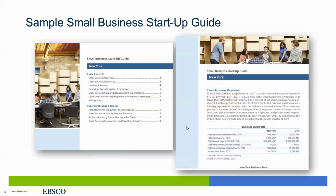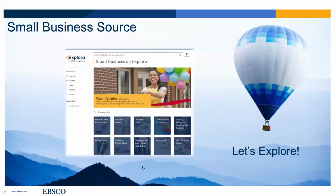In terms of that startup guide by state, this is just an example. Since I'm from New York, my example is the Startup Business Guide for New York, but you'll see similar for Idaho, and we'll go ahead and sample accessing that for your state, your lovely state of Idaho. And with that, we are ready to explore.